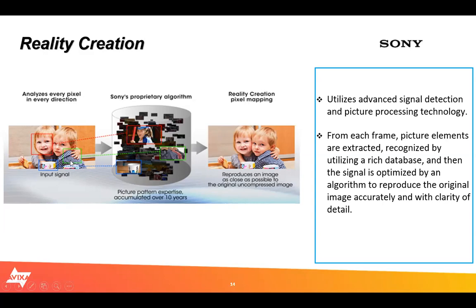The picture pattern of the boy's shirt is being detected and recognized as a type of pattern that's utilized. And then the colors of the cup here. So taking that database comparison of the picture elements, it can reproduce an image as close as possible to the original uncompressed image. Each frame, the picture elements are extracted, recognized by utilizing a rich database, and then the signal is optimized by an algorithm to reproduce the original image accurately and with clarity of detail.